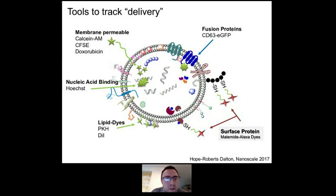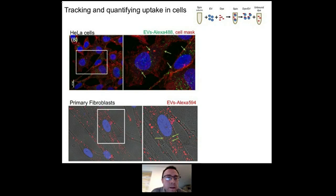You could use fusion proteins. Tetraspanin is usually a good target for linking GFP to. And one of the methods we've developed recently is simply to use the sulfhydryl groups, which are present in abundance on vesicles, and attack those with maleimide linked to Alexa dyes. This gives us a very nice coating of the protein with fluorophores, and it's quick, it's easy, and it's very flexible. So these are two examples of that in action.